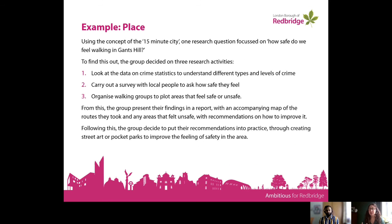And again, just an example to get your creative juices flowing as to what research you could look at under this theme of place is the question of how safe do we feel walking in Gants Hill? To look into this, there are 3 different research activities that this imaginary group has put forward, such as looking into the data of crime statistics, carrying out a survey with local people to understand how safe they feel, and organising walking groups to plot out areas that people feel safe or unsafe. And from this, the group has presented their findings in a report with an accompanying map highlighting different routes they took and areas that they felt unsafe, with recommendations on how to improve it.